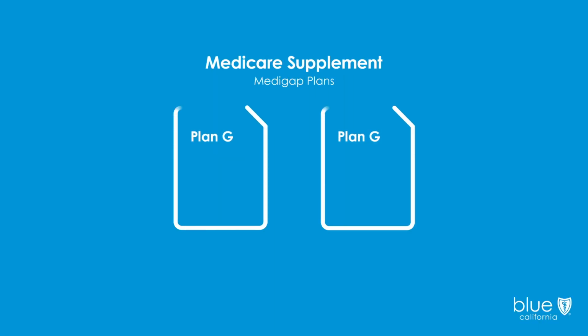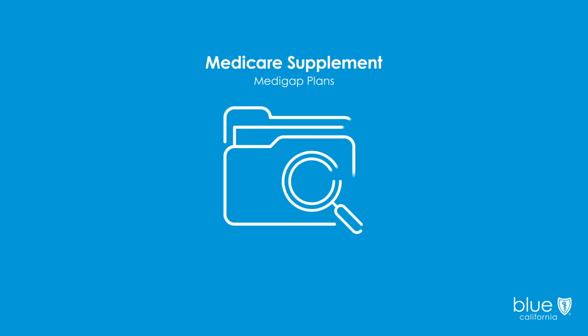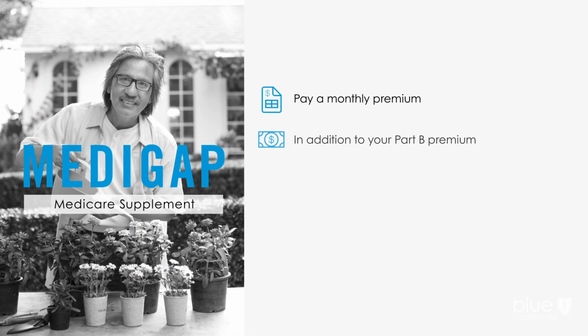Standardized plans with the same letter offer the same benefits, no matter who sells them. While benefits are identical, costs can vary widely from company to company. So it's important to find a plan that offers the benefits you want and to compare prices. With a Medicare Supplement plan, you pay a monthly premium in addition to your Part B premium. Since these plans don't cover prescription drugs, you have to purchase that separately.